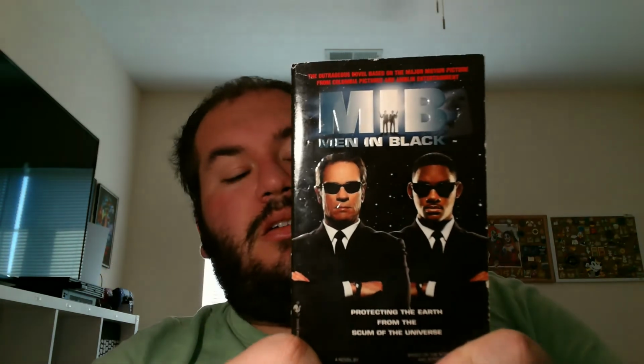Next up, I've been looking for this one for a while too, and now I have it because I have the second one. The Outrageous Novel, based on the major motion picture from Columbia Pictures and Amblin Entertainment. Protecting the Earth from the Scum of the Universe. We have Mr. Jones and Mr. Smith, Men in Black. Let me see, is this one a first edition too? Nope, not a first edition. That's okay. And there is an embossment on the cover.